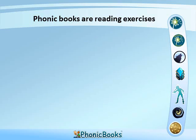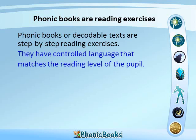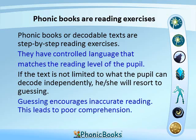Phonic books are reading exercises. Phonic books, or decodable texts, are step-by-step reading exercises. They have controlled language that matches the reading level of a pupil. If the text is not limited to what the pupil can decode independently, he or she will resort to guessing. Guessing encourages inaccurate reading. This leads to poor comprehension.